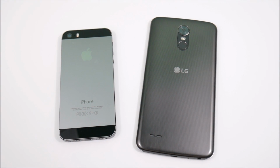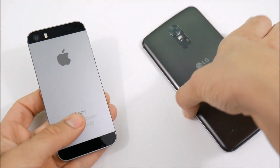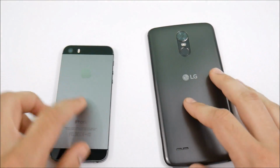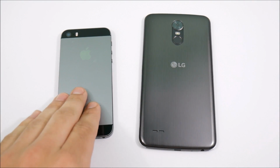The intention of this video is to help those out in deciding if they want to pick up a 5S or an LG Stylo 3, or maybe you have a 5S and you might want to upgrade to a Stylo 3. Now we all know the 5S is getting pretty old and long in the tooth. It is about 4 years old.